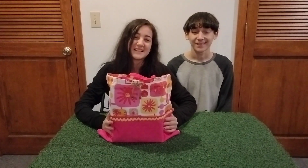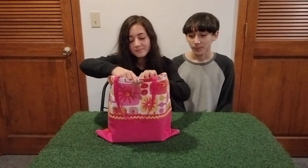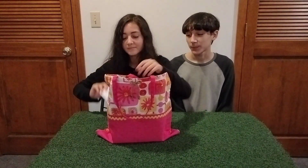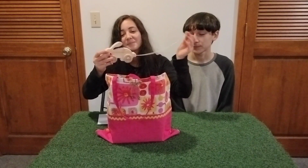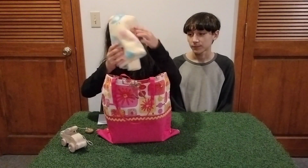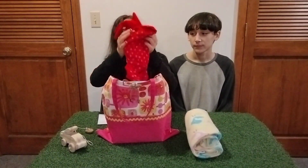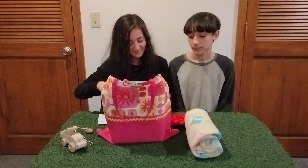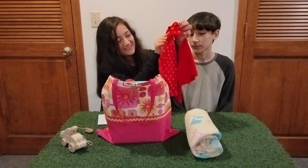And we're gonna take a look at this other bag. So here's a little toy in here. And here's a blanket. And a little Christmas outfit. This is really cute.